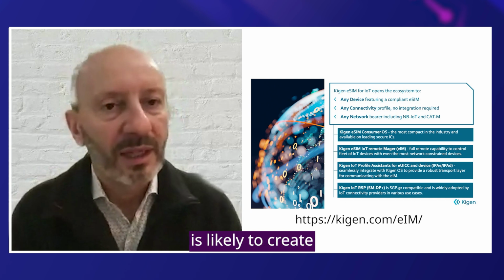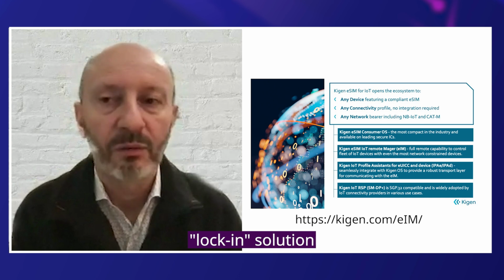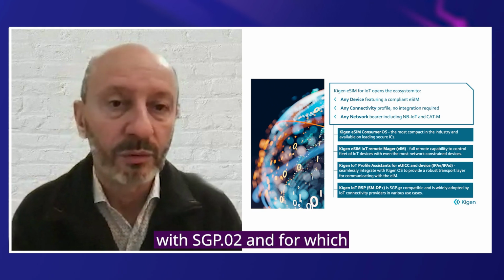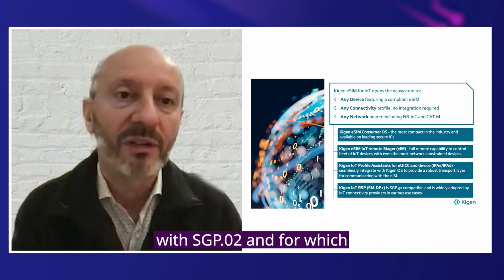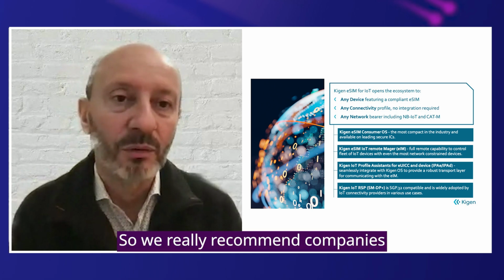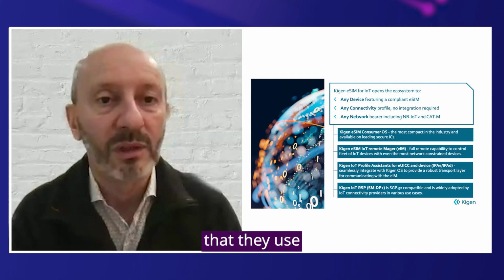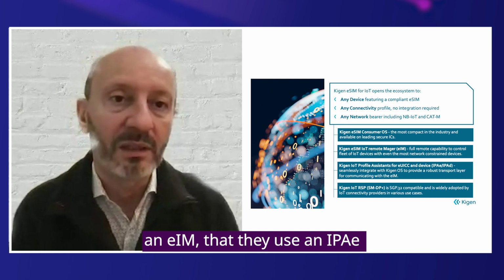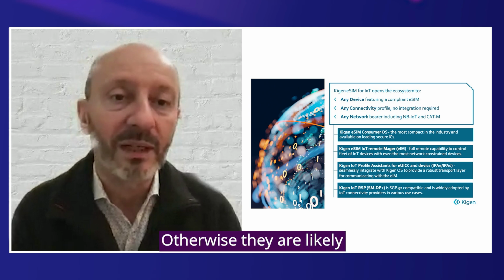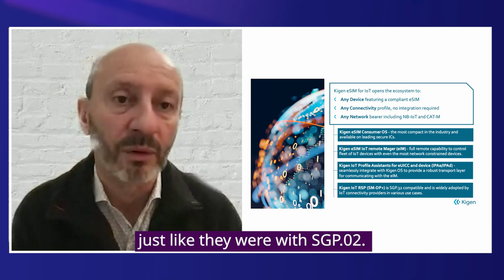Any other solution is likely to create compatibility issues or a locking solution that has a proprietary remote management solution, similar to what has been experienced with SGP.02, and for which SGP.32 was created to avoid these lock-in solutions. So we really recommend companies, when they want to launch quickly, to make sure that they use an EIM, that they use an IPA-e in their eSIM from SGP.22. Otherwise, they're likely to stay locked in just like they were with SGP.02.